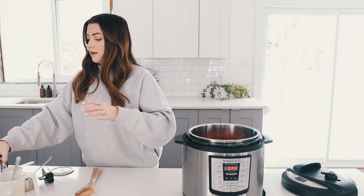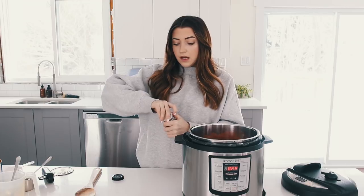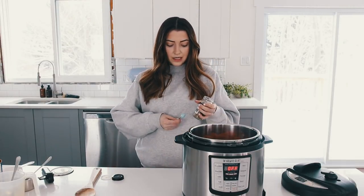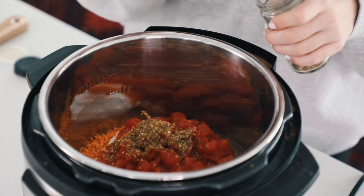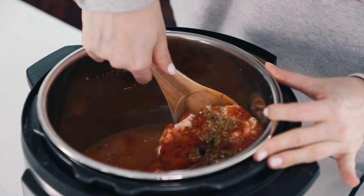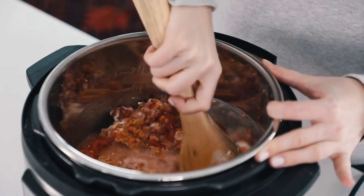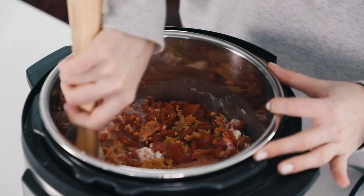And then the last ingredient is just some mixed herbs. If you wanna just use basil, oregano, thyme, parsley, you can just put them in separately, but I do like to have mixed ones like this so that it's easy to do a couple teaspoons. So then you just wanna stir it all up. Tomatoes are very heavy. There we go.